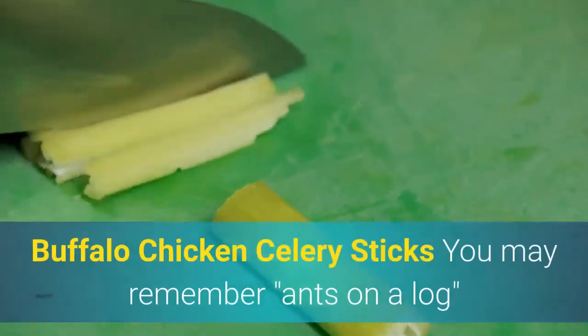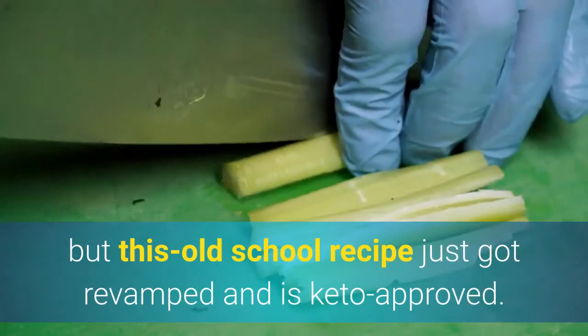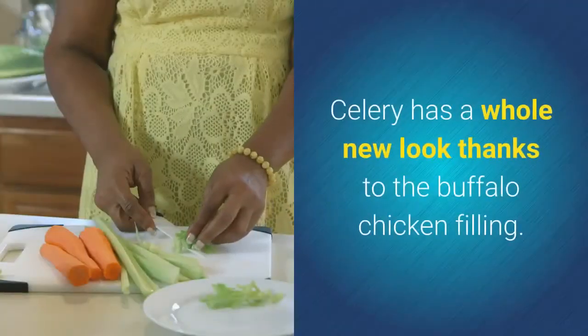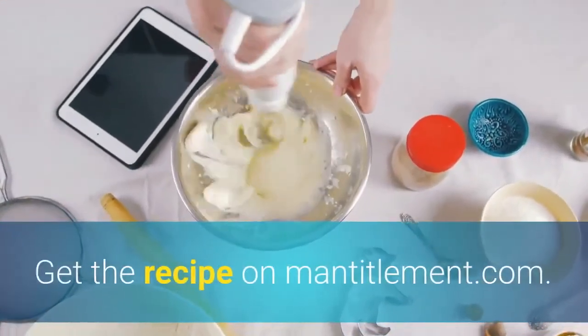Buffalo chicken celery sticks. You may remember ants on a log as one of your favorite childhood snacks, or your mom's sneaky way of getting you to eat celery, but this old-school recipe just got revamped and is keto-approved. Celery has a whole new look thanks to the buffalo chicken filling. Get the recipe on mantitlement.com.